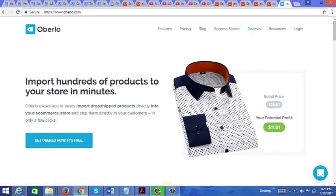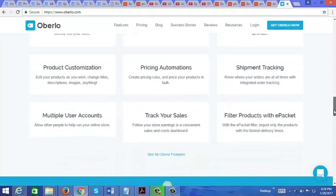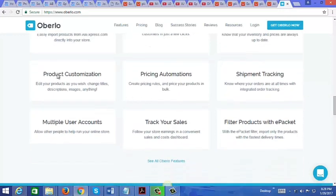So let me just scroll down here. Maybe I could find some more features and benefits of this tool for you. It does say here, there is multiple user accounts. So if you have staff, you can have them run your business for you and basically automate your business here. As you can see here, it does a lot of automation. It says fulfill orders automatically, import products from AliExpress, price auto updates. You can track shipments and product customization.